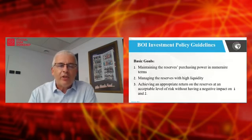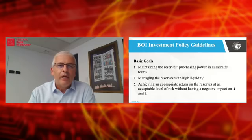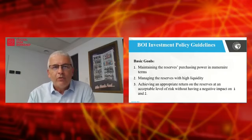This slide simply shows you what most of you are familiar with, and that's the goals of foreign exchange management. We've talked quite a lot about this sort of holy trinity of maintaining purchasing power, managing the reserves with high liquidity, and third, achieving an appropriate return on the reserves. Now, traditionally, the first two have had a lot more weight in the deliberations of central banks than the third one, of return.